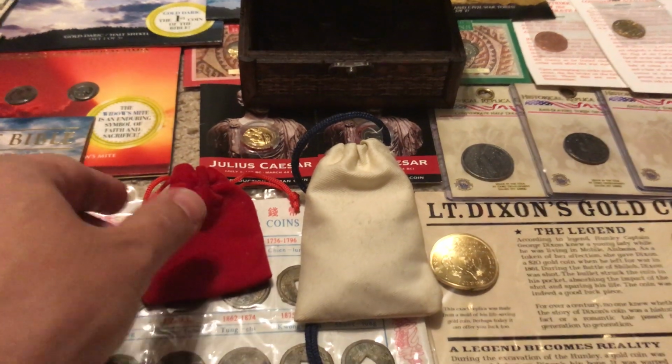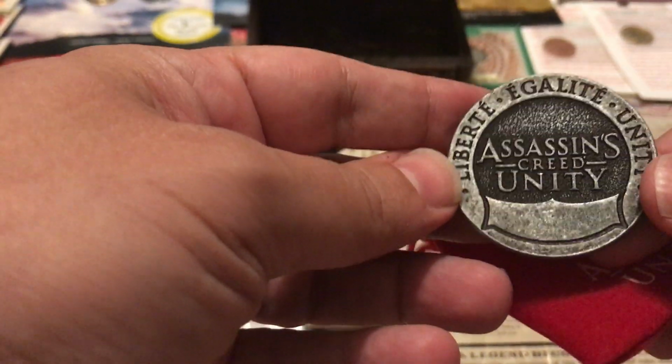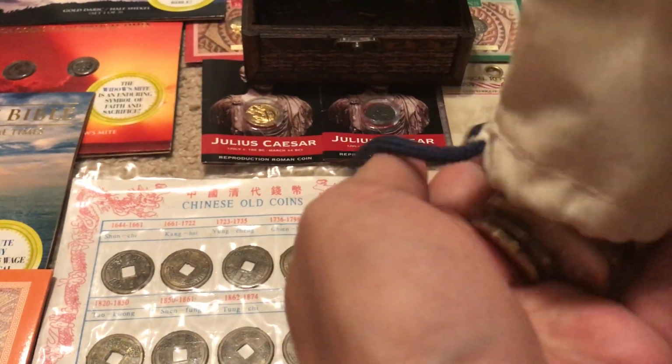So, with the exception of this coin here, which is not historical. It's just cool to look at. It's from Assassin's Creed Unity. But the rest of these are replicas of actual coins. I'm very fond of this collection right here.